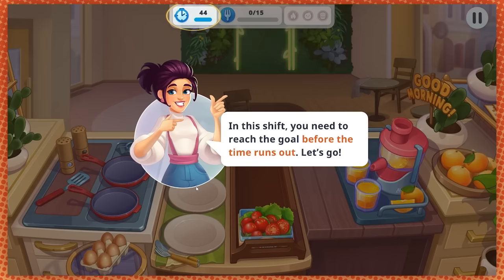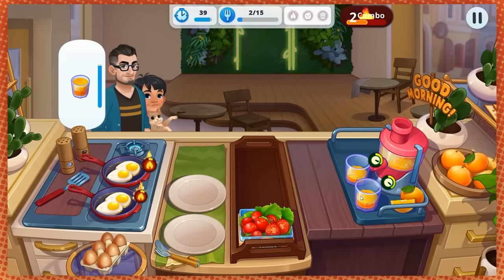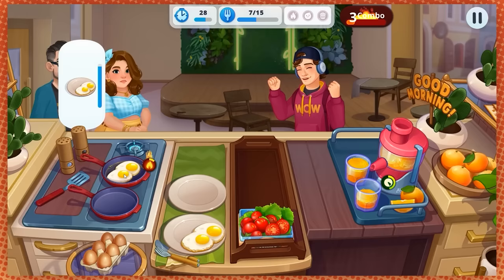In this shift, you need to reach the goal before the time runs out. Let's go. Let's go. Oh, three OJs. Three orange juices. Yeah. Dude, you're gonna have to pee. And take that. All right, egg. What are we, an orange juice factory? Stop. Please, no more. Egg.